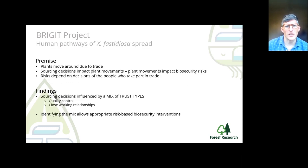And that's where we come in. We were looking at the human pathways of Xylella spread, specifically how the movement of plants is mediated by people and the decisions that they make. The premise in the background to this research is that plants move around due to trade in the UK. Sourcing decisions that people make within the trade impact where the plants go, and then the plants' movements impact these biosecurity risks. So overall, the risks of movement and spread of Xylella depend on the decisions of the people who take part in the trade.